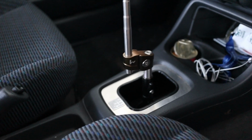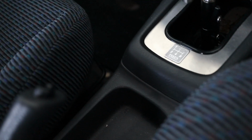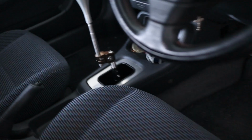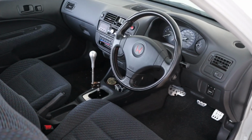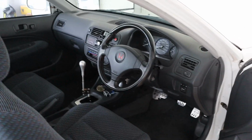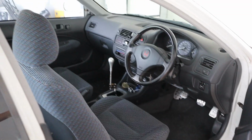An extended shift knob. And I got a Circuit Hero shifter plate, and I just had a Phil's Japan shift pattern shift knob, because here in Australia we're required to have our shift knobs with shift patterns. Basically, if they don't see that on your shift knob, they're gonna defect you for it, so you're gonna be paying like, I don't know, probably a couple hundred dollars for not following the rules.